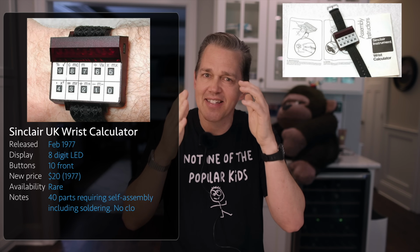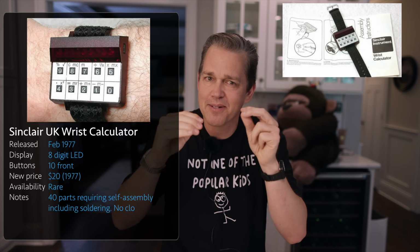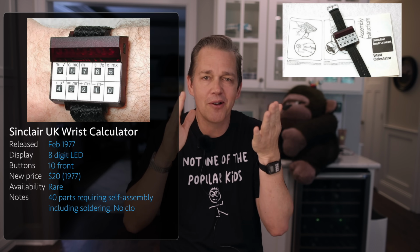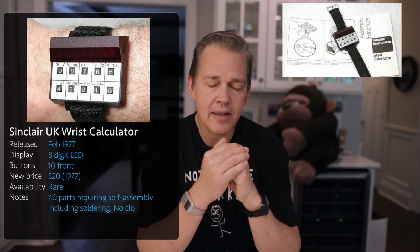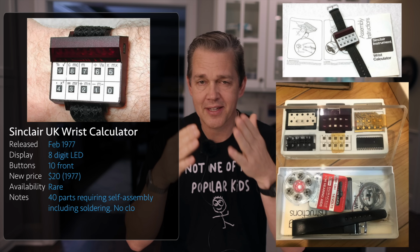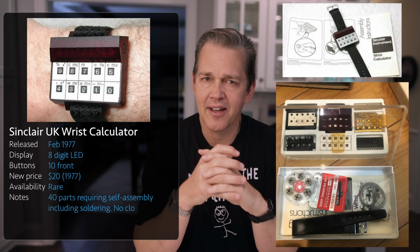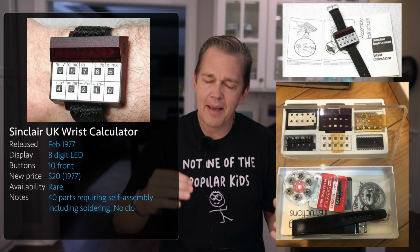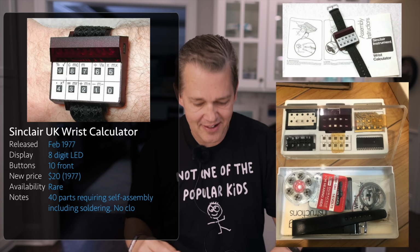And therein lies the shortfall with this watch: I don't know of anyone that successfully managed to put one of these together and for it to continue working. However, the price point was amazing for the time. So they did sell quite a few of them, and they are still in circulation here and there. One of my friends who sent me this photo has got one. You really had to be a very experienced electronics engineer in order to solder one of these together and to actually get it to work. But its claim to fame, once again, the price, amazing for the time, $20.